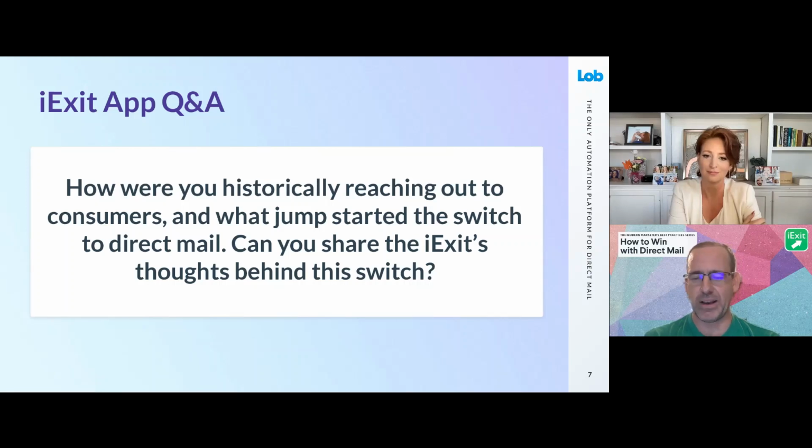Absolutely. So I'll give you a little bit of background. In the early days of iExit, years and years ago, there was no advertising in our app. We were selling the app for $2.99, $1.99, whatever it was, at different times in the App Store and the Google Play Store. And that was our business model. Time went on and that worked okay enough, but we realized that we needed to pivot to an advertising-based model where we made the app free for our users to download in order to get more eyeballs.